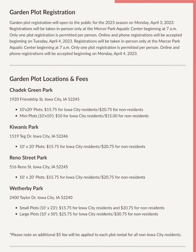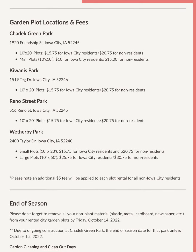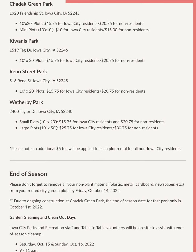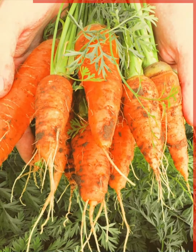Head to icgov.org/gardenplots for details on plot sizes and costs. That's also where you can find the online registration form. These spots fill up quickly, so mark your calendars.